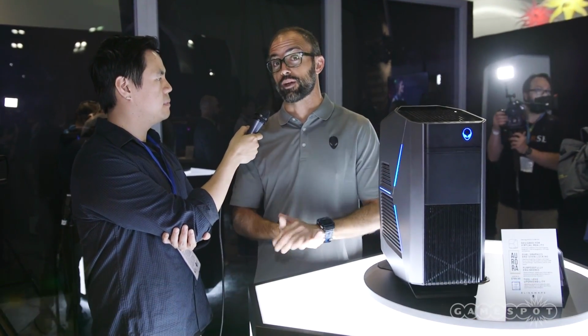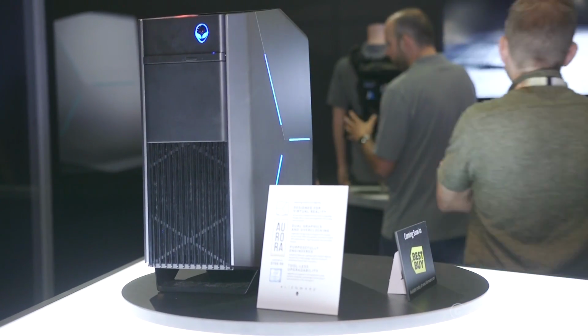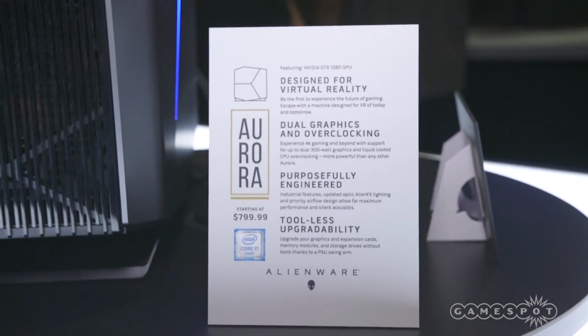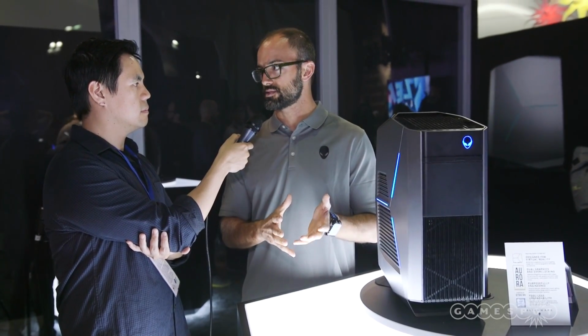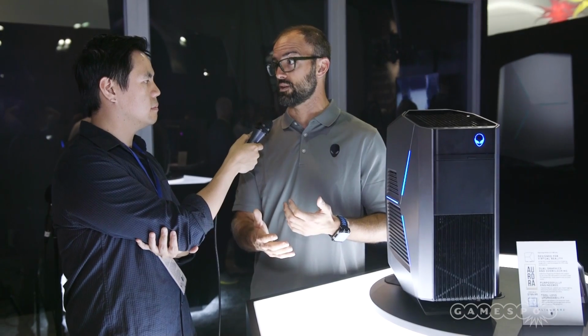Absolutely. So this is the new Alienware Aurora. It's our brand new mid-tower. It's an incredible gaming desktop. We designed it to support dual graphics, liquid-cooled overclocking, and even overclockable memory. So from a performance standpoint, we didn't cut any corners. It's designed for VR, so it'll support the VR requirements of today, and it'll go even beyond those and support requirements of tomorrow as well.